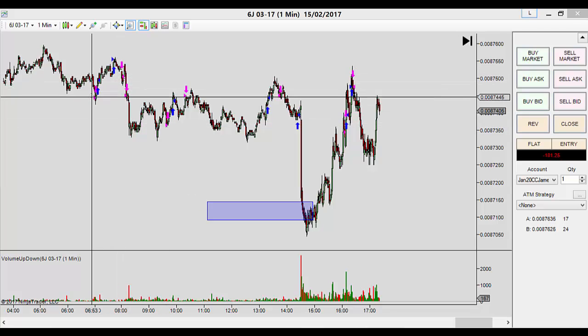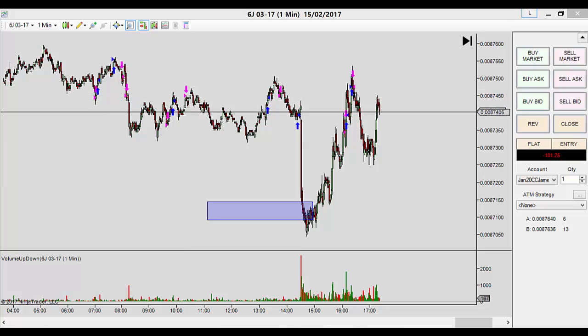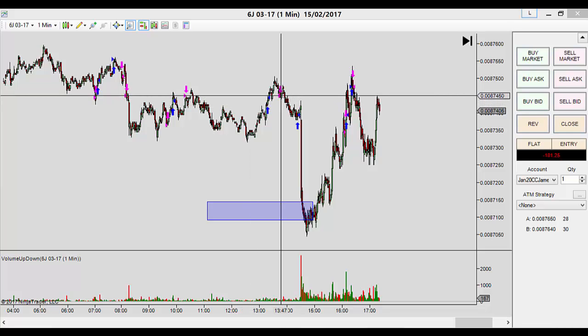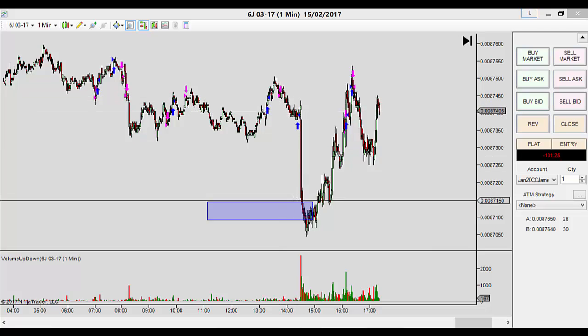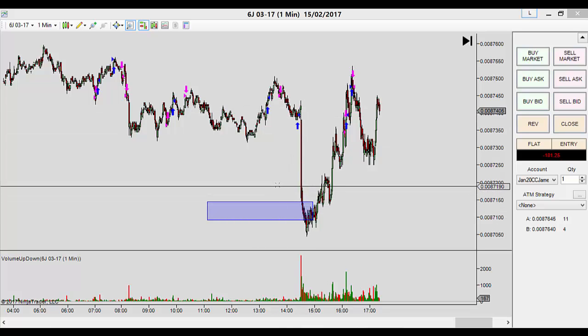I took a short here, that lost. Took a long here, that lost. Short again, added to the short, stopped wherever that is, somewhere up here. Yep, stopped here. Shorted again, didn't break, stopped for break even. Shorted again, so this is like the 4th short there. Came down to here, I was aiming for way down here, news, bang, down to the target.